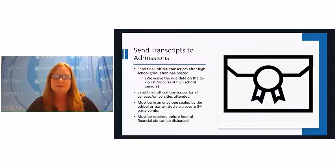One of the things your admissions advisor is going to ask you to do is send in your transcripts. And your transcripts need to be official. That means that they're coming directly from the other school to us. They can come by mail in a sealed envelope, or they can come electronically through a secure third-party vendor. And one thing to remember, even though there's a due date on your checklist items in your student portal, you need to wait until those transcripts are final and official.